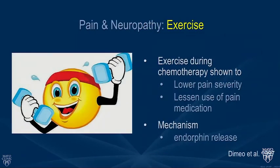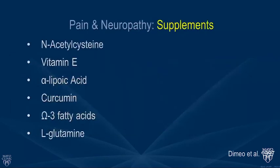Exercise has been shown to help pain. It lowers pain severity and lessens the use of pain medications, and we think this is through the use of endogenous morphine. Supplements that help neuropathy specifically include N-acetylcysteine, vitamin E, alpha-lipoic acid, curcumin, which is found in turmeric, omega-3 fatty acids, and L-glutamine.